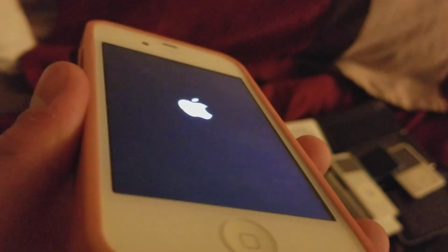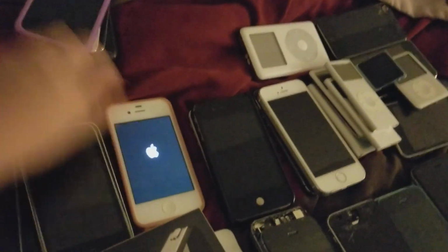It's not charged either. None of the 4s or 4Ss are charged. Oh, it is charged. Okay, that's cool. You can kind of see it's the old Apple logo. If I turn it, yeah, there you go. You can see the line. But yeah, it came reset, and I got that at a Target bin.